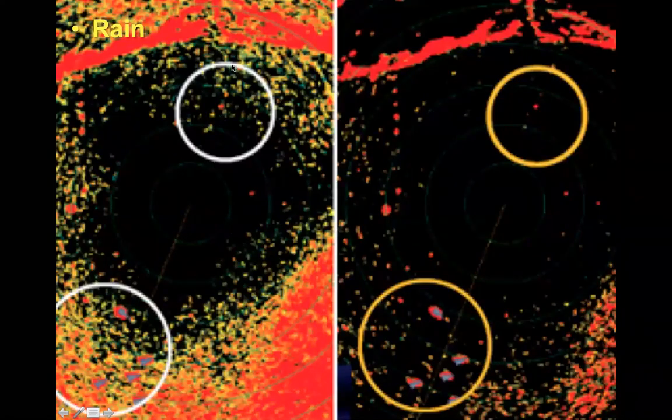Rain looks like this, where we've got that a little bit further away from us. What's happening is the electromagnetic waves are going through the rain at first, but they're getting so degraded to the point that eventually they hit enough rain droplets, they hit a concentration of rain, that then they're coming back to us. So you're going to get this clogging of your picture further away.